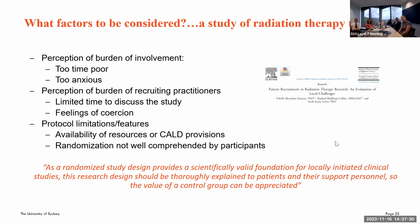And I guess what factors need to be considered, and this is a lovely article written by our own Yabeli Jimenez, who looked at a study in the Sydney area of radiation therapy clinical trials and why some had been successful and others not. Essentially, there were three key themes here. One was that patients had a perception that the burden of being involved in a medical radiation clinical trial was too much for them to then volunteer to be part of. They either felt that they didn't have the time to be involved in that trial, or because they were indeed cancer patients, they were too anxious about their own personal health to be involved.